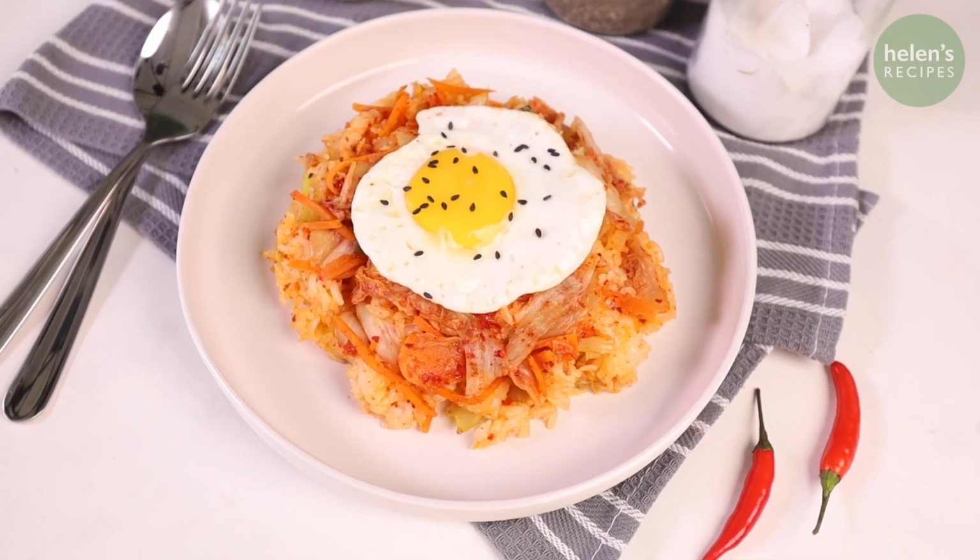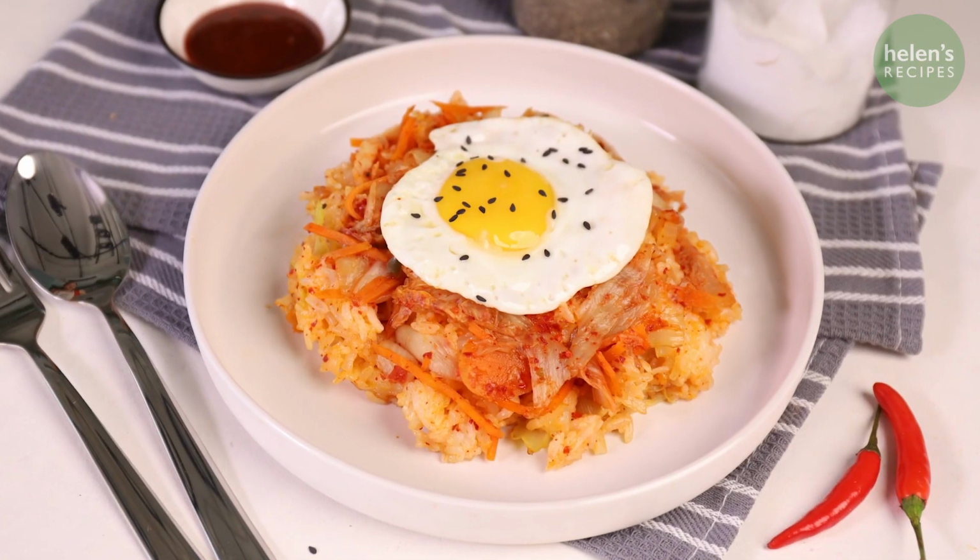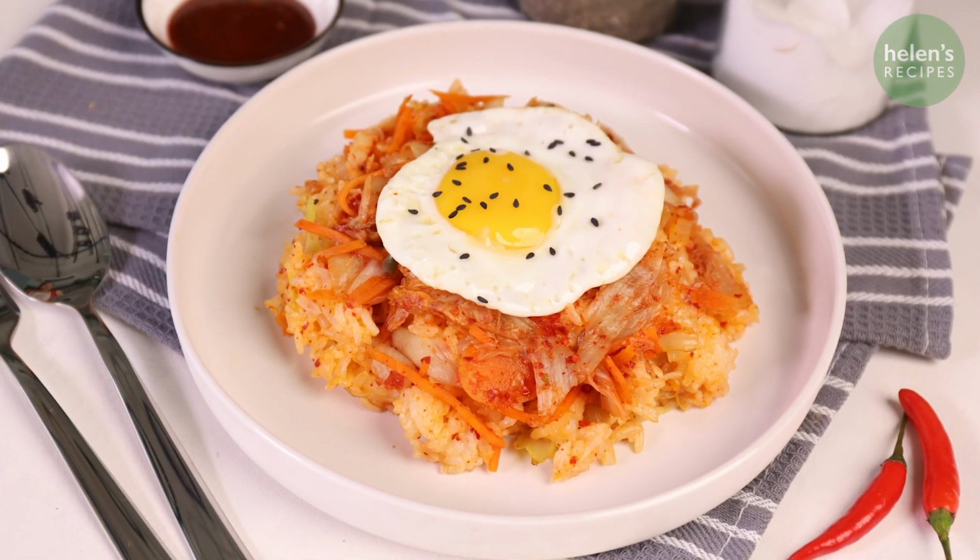Kimchi is packed with vitamin A and C, minerals, and can strengthen your immune system. Why not give it a try?